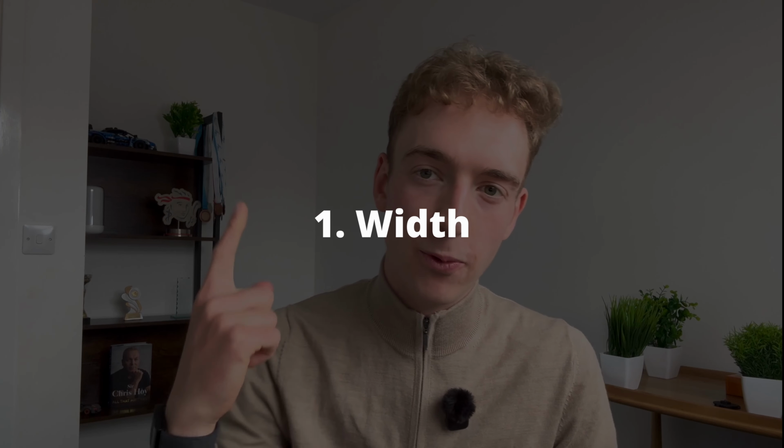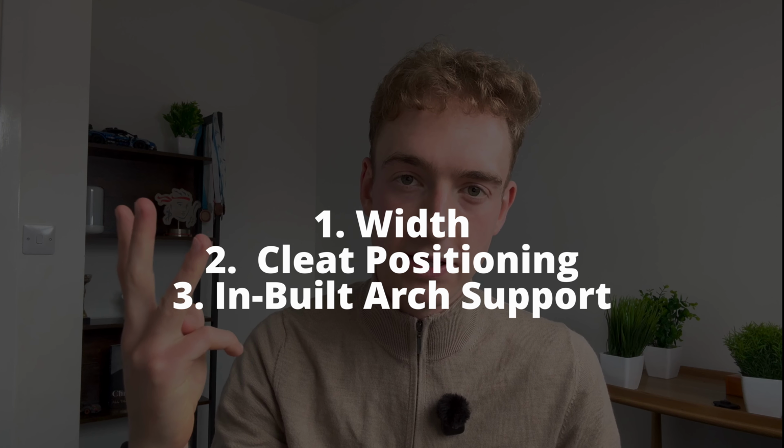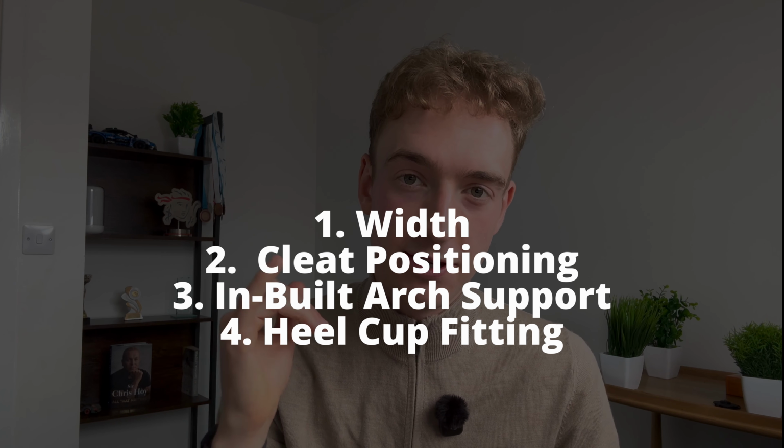So rather than needing to take along with you 3 different pairs of shoes like I have done in the past, it's worth reading up about the pair of shoes you next buy, checking for width, how far back the cleats can be positioned on the shoe, how much arch support is built into the insole, and also potentially the heel cup fitting if this is something you know that you suffer from personally.